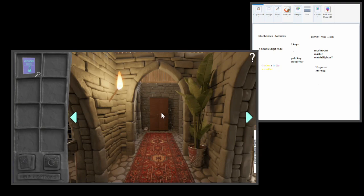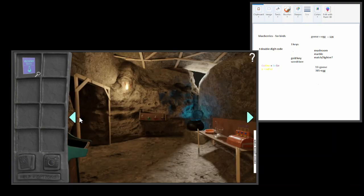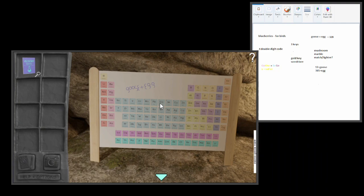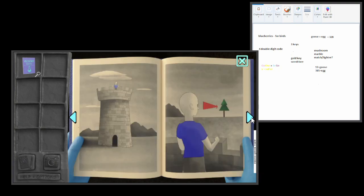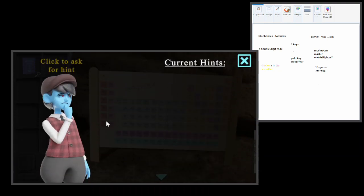328. Okay. Is there somewhere else with a combination code down here? It's off. 328. It's written there. Try the hint again, because I'm a little lost where to start.